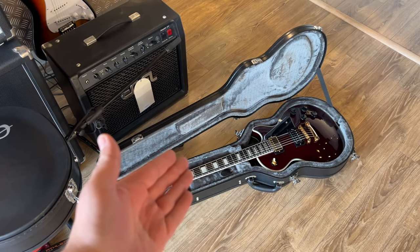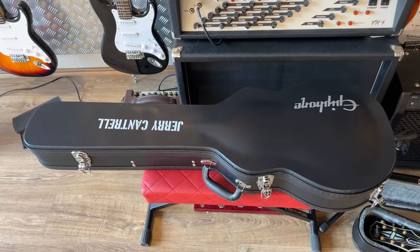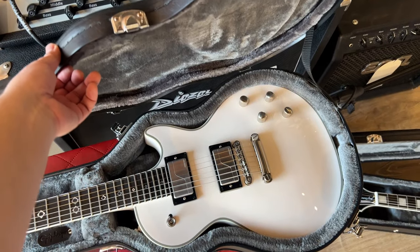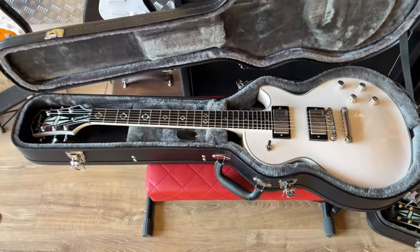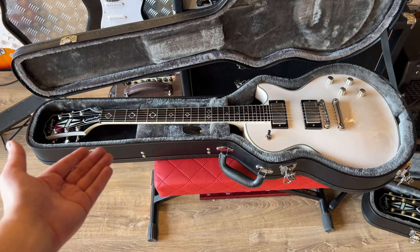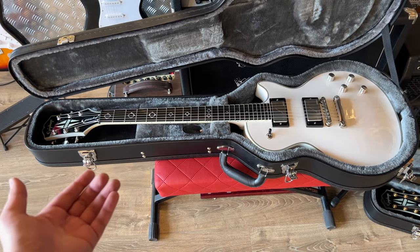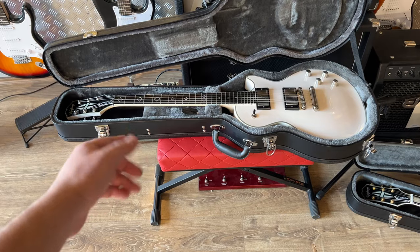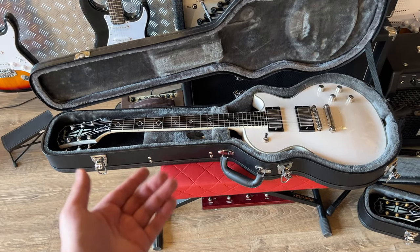I've already demonstrated the Wino for you guys, now it's time for the other signature, the gorgeous Epiphone Les Paul Custom Prophecy Jerry Cantrell in bone white. And just like his Gibson Wino, there's been a controversy surrounding this signature guitar. Is it a guitar that Jerry would use on stage? Well, I have an answer for that, but let's hear these two side by side first, and then I'm gonna explain.